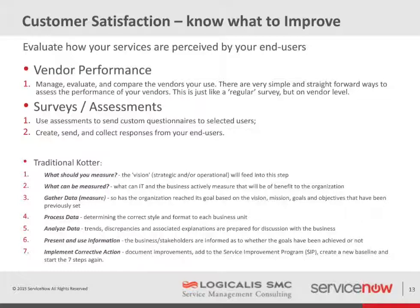What are you measuring? What can you measure? And today we can measure more and more and more. You can gather data, and maybe you have that data already because you are working inside ServiceNow, and that's a big benefit, just getting the data in one system. You can process those data sets and the results of any surveys or assessments you send out, analyze it, because processing is definitely not the same as analyzing.